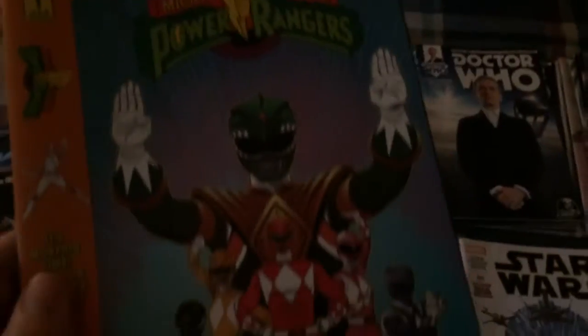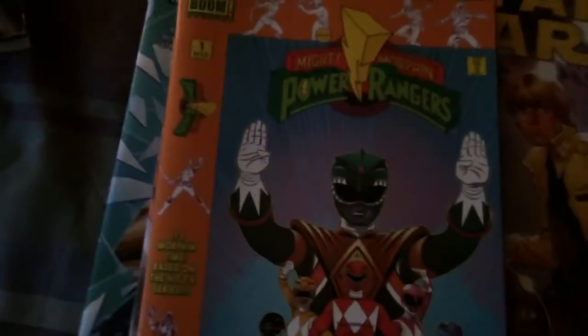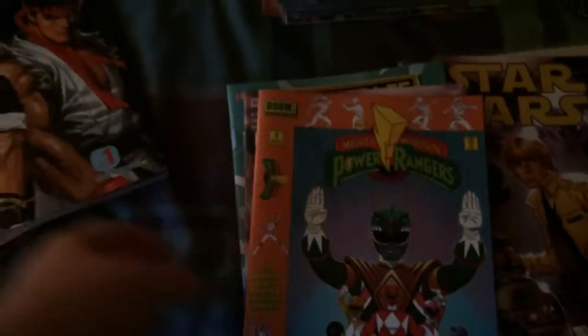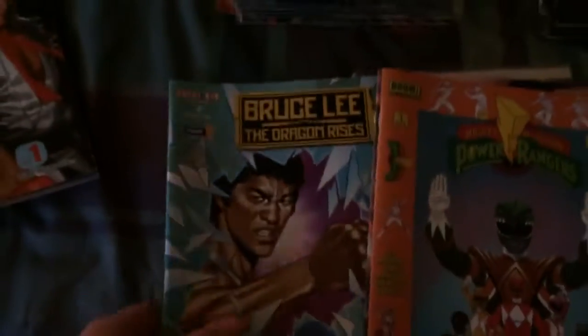All right, then we got this little stack here. Check this out. I got some Power Rangers comics actually. So yeah, the moment I heard that Boom was doing Power Rangers comics, I was like, oh my god, I gotta check these out. I watched the show as a kid, so why not? So I'm gonna get them. This is a variant cover of issue 1, and this is issue 2. I do not have issue 0, and I need to continue collecting the rest of them, so that's that.